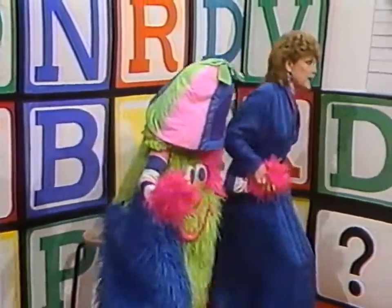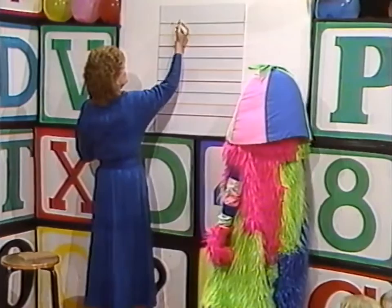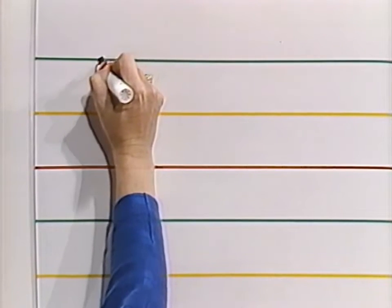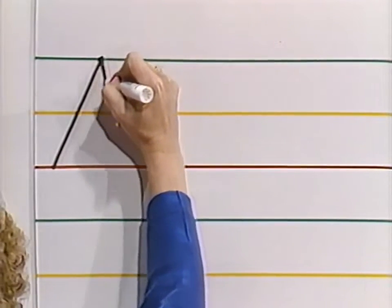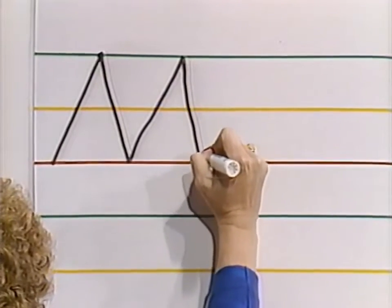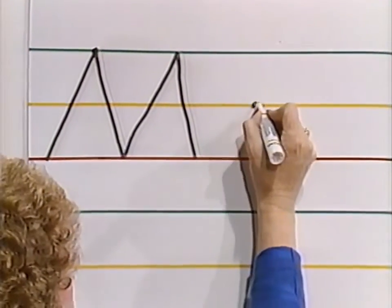Come on over here and I'll teach you how to make the capital letter M and the small letter M. Watch. Here's our dot. Start on our green, yellow, and red lines. We start on the green line, of course. On the black dot, we go lazy line down to the M. Pick your marker back up. Go down. You can go back up. Whoops, I got a little crooked there. And back down. Looks like two mountains. Mountains start with M.